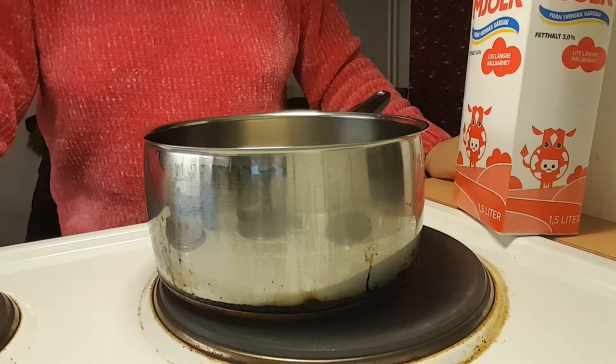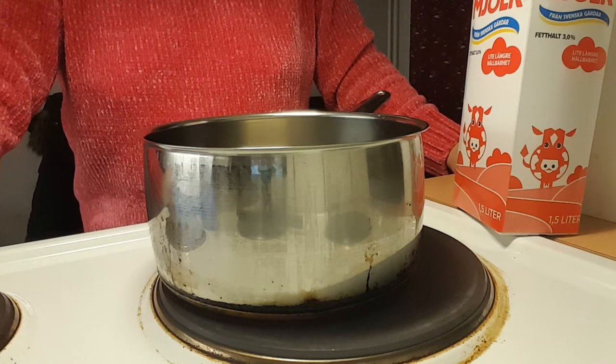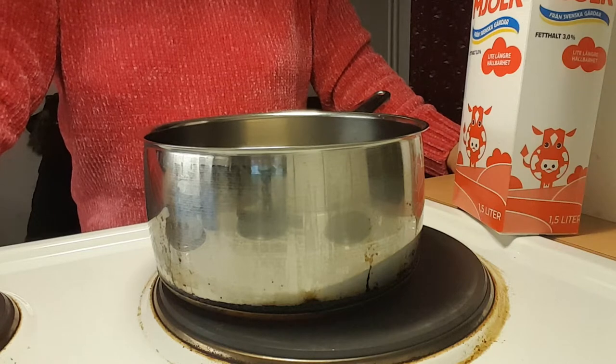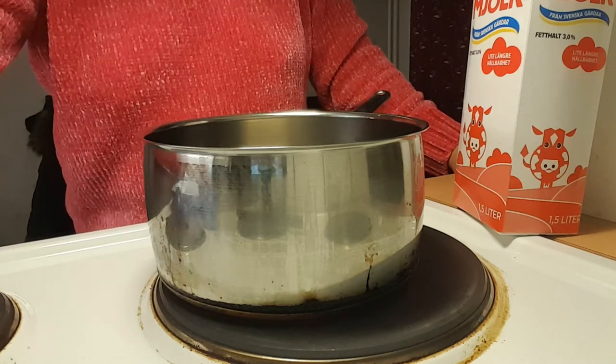Ang gagawin ko ngayon ay yung popular na eggnog or Äggtoddy na iniinom nila sa Amerika. Itong gagawin ko ay walang spirit o walang rum na kasali.